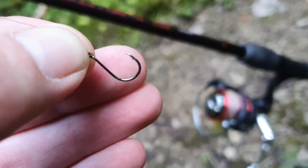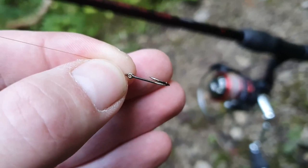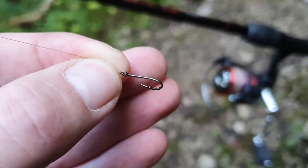Now, if it was targeting barbel primarily, I'd use a larger hook. But today, I'm just going to have a bit of fun and just see what I can catch. I'm going to be using meat, but little small cubes. And then I have got the opportunity to change this over to a larger hook and big chunks later on, just as it's getting dark.